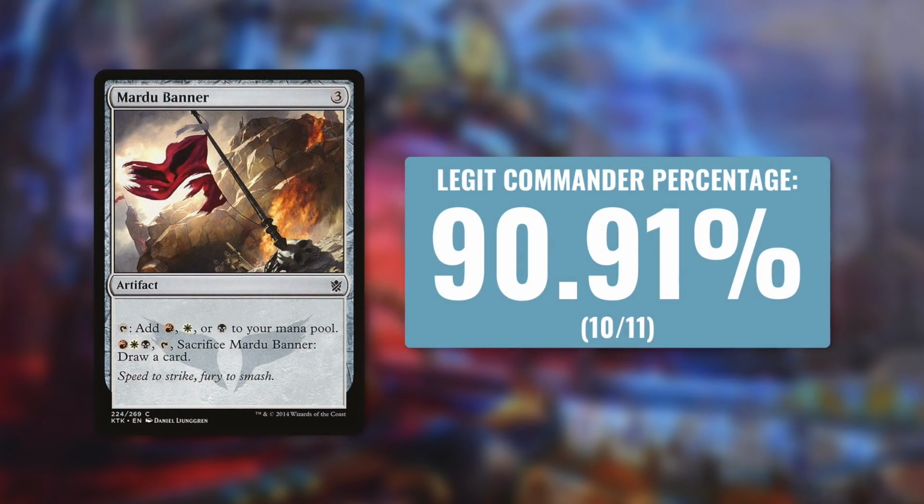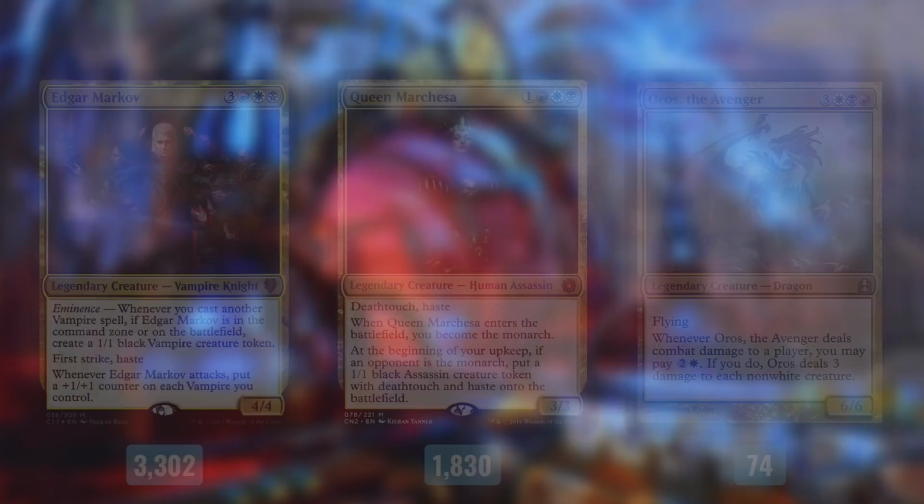And the 5th most legitimate commander color identity is Mardu. Mardu has a legit commander percentage of 90.91%. So out of the 11 Mardu commanders, only one of them isn't legit. And as you know, all the other Mardu commanders make fun of that one flop commander all the time. So to find out what commander that one is, let's look at the spread.